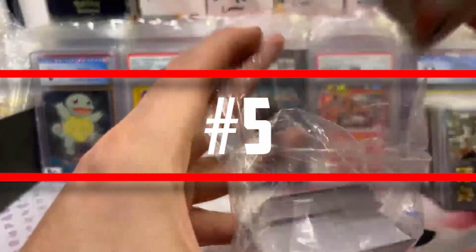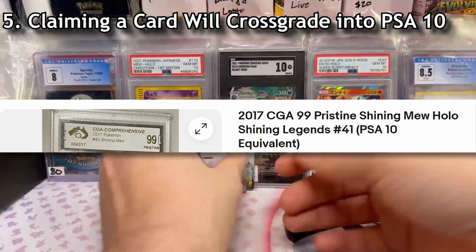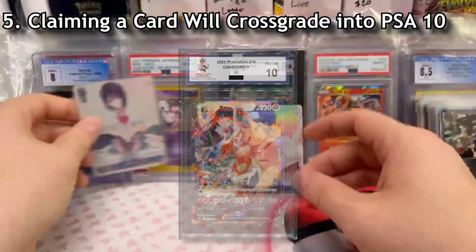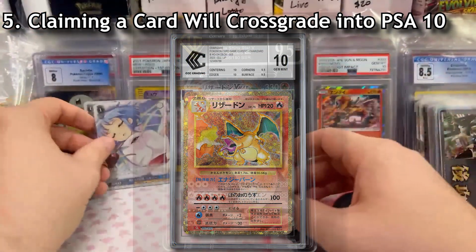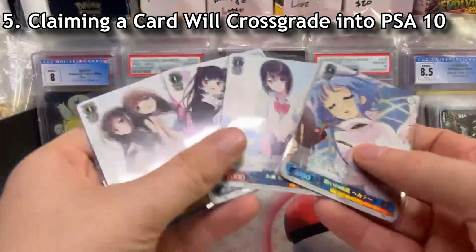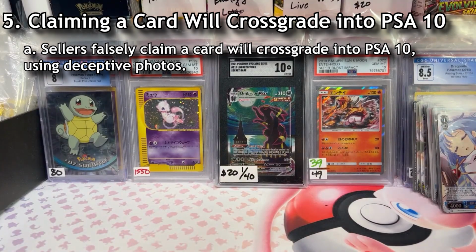Number 5 is a particular pet peeve of mine, and it is claiming that a card will cross-grade into a PSA 10. Oh, it drives me nuts. I've actually been the victim of this one before. You'll get some ABC XYZ grading company, and they'll grade something nice like a first edition Gengar holographic. And the guy will take the card and sell it at a ridiculously low price. And he'll say, well, it graded 10 with mom and pop grading company, and it's going to cross-grade into a PSA 10.